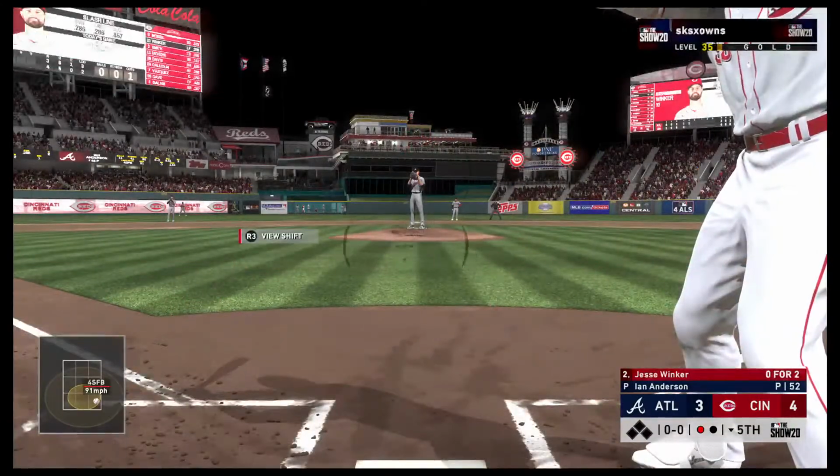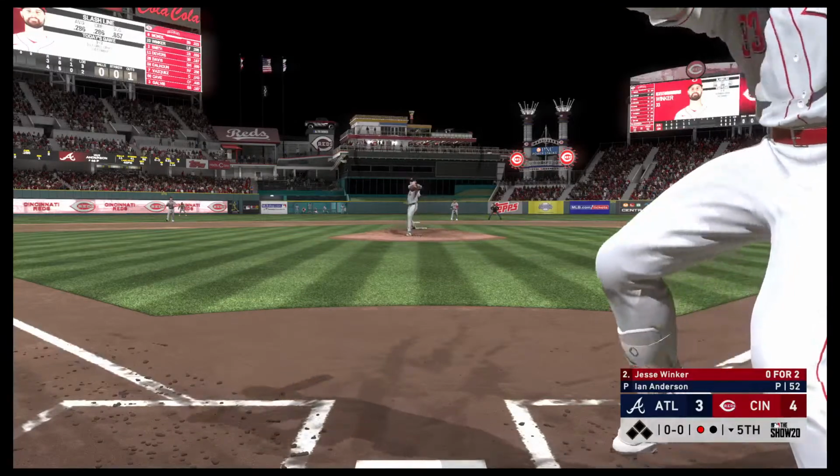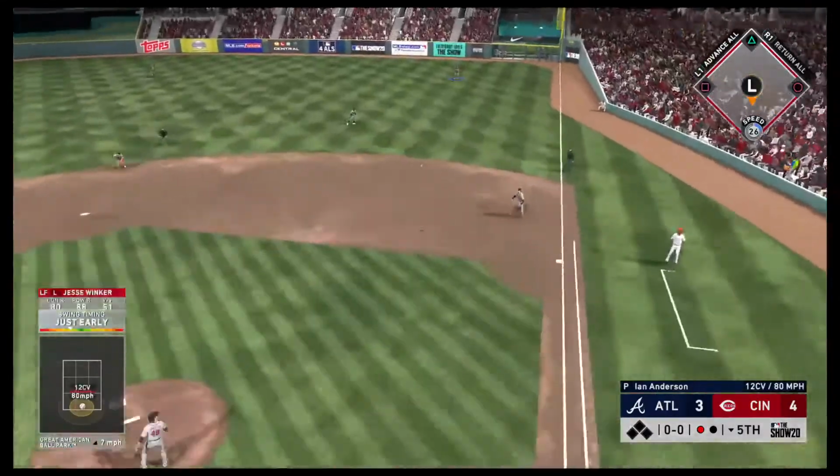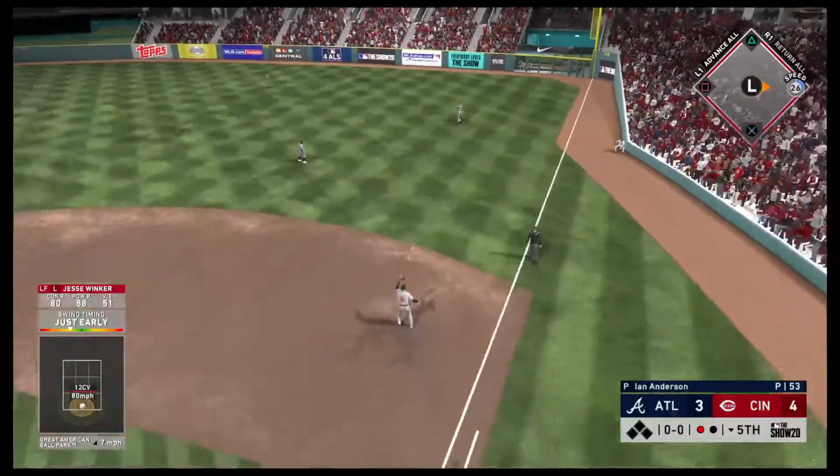So 1 away here with the bases empty. And next to bat will be Jesse Winker. This is pulled into right, and that finds some outfield grass. It's a base hit.